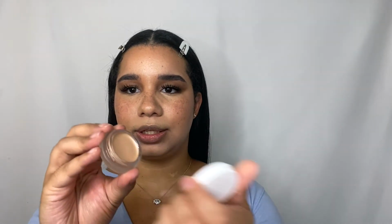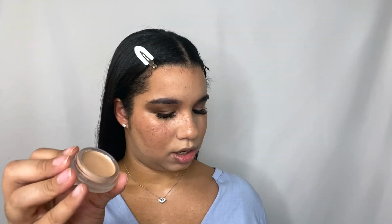And highlight, and I'm going to be using the RMS Beauty Magic Luminizer. This is what that looks like. And I feel like it is a luminizer. I feel like this will look nice under the makeup. Can we see that? Yeah.